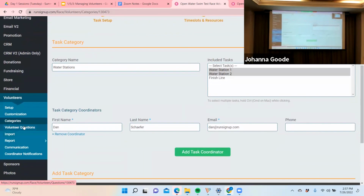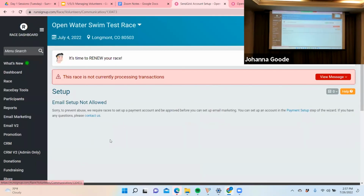We call it fundraising instead. So it's good because we have so many minimum of volunteers.